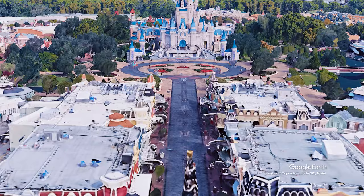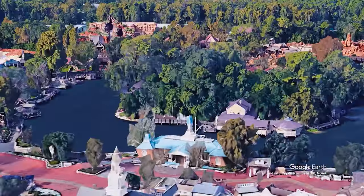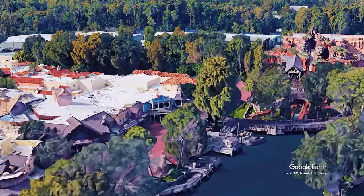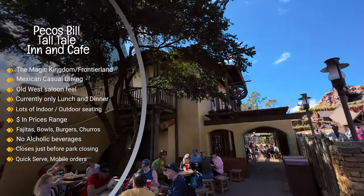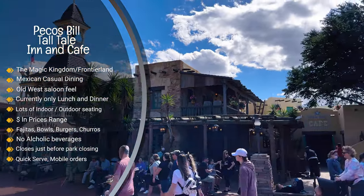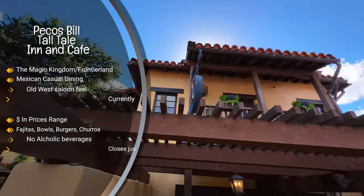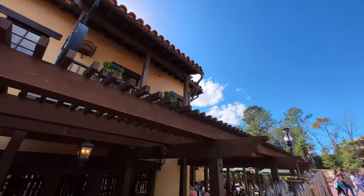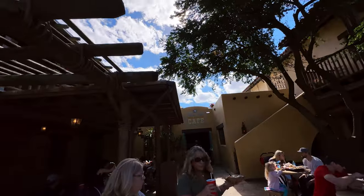So cool. Located inside the Magic Kingdom at the edge of Frontierland, rustle up some grub at this Old West Saloon. Tell tall tales over chicken fajitas, southwestern salad, and the bacon cheeseburger, all before riding off into the sunset to the taste of sweet treats like mini churros with dipping chocolate. Remember, since this is a quick serve inside the Magic Kingdom, park reservation is required.